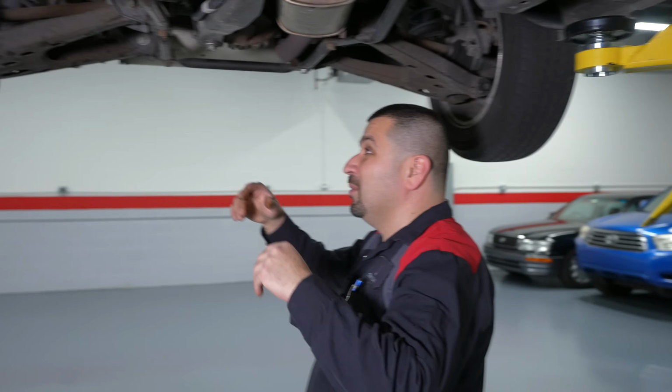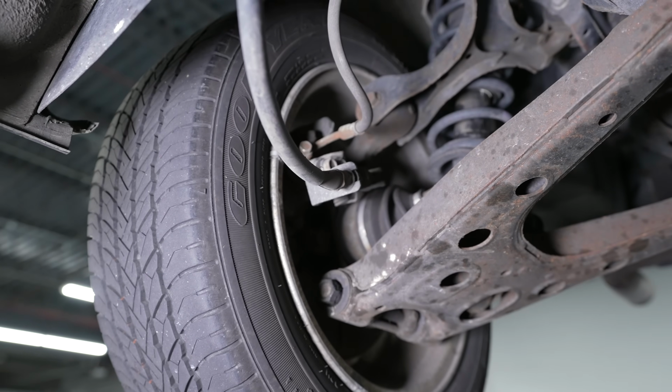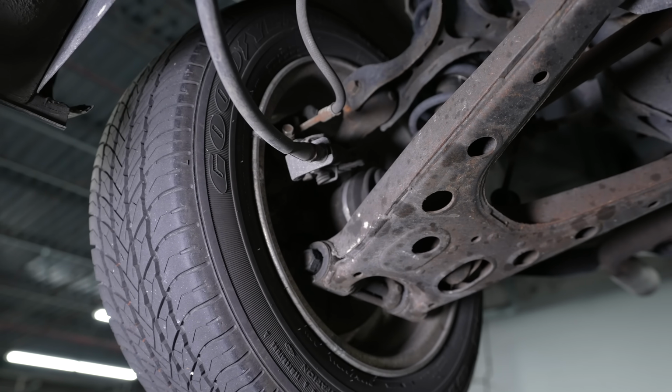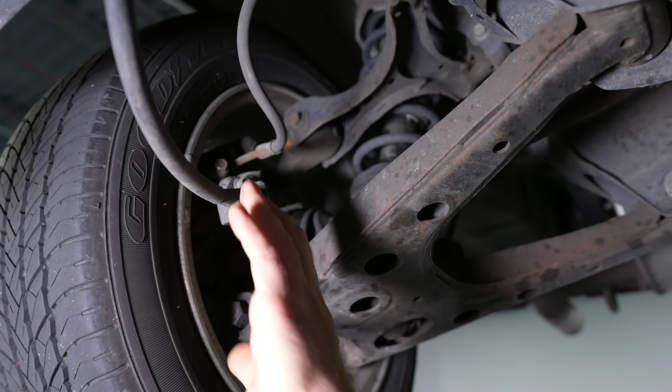Then we move to the rear, which we have something pretty interesting here. And this, of course, is a four-disc brake car. But when you look at this, this is actually a more modern style caliper where the parking brake was like a screw-in caliper style, but you see it here in '99.